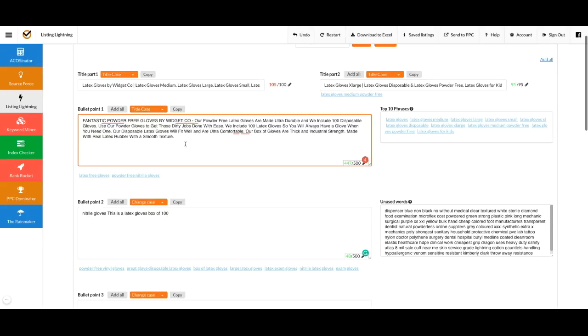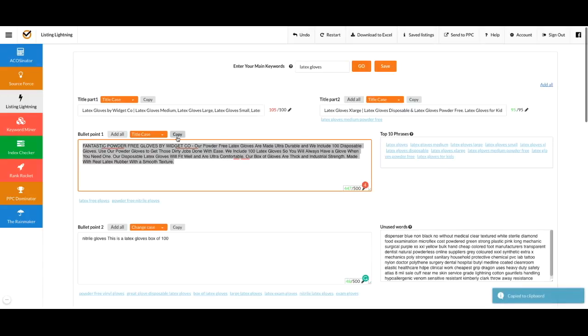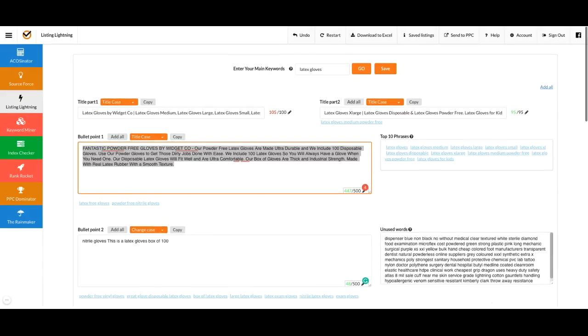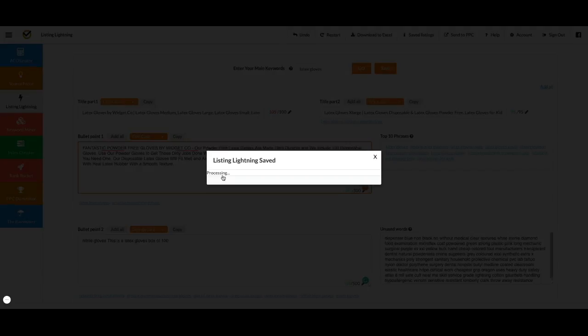Now if we want to go into our listing with this, all we have to do is hit copy on each section. You can see it says copy to clipboard, and then we can paste it in our listing. Once again, there are some other cool things you can do. We can save it again because we've made more progress. We've built a little bit further out here. We can go latex gloves again and hit save, and it'll save our progress.